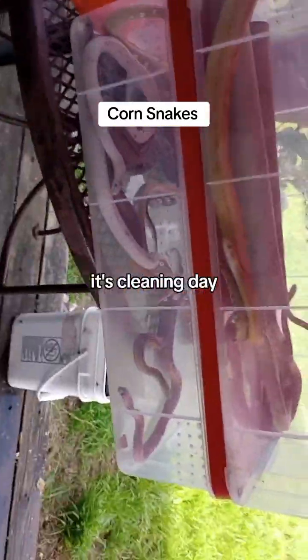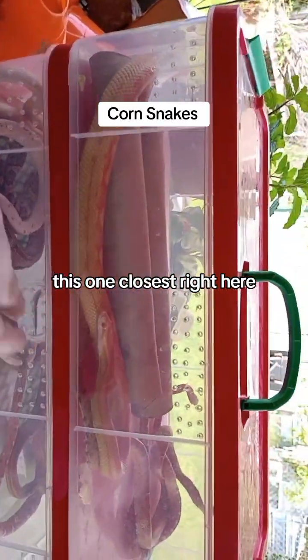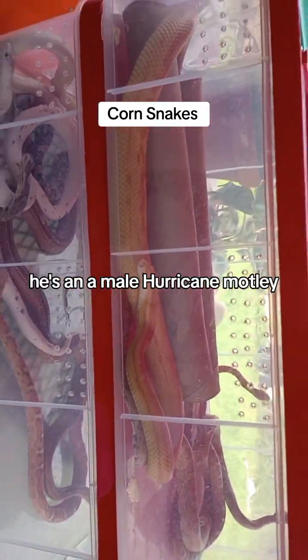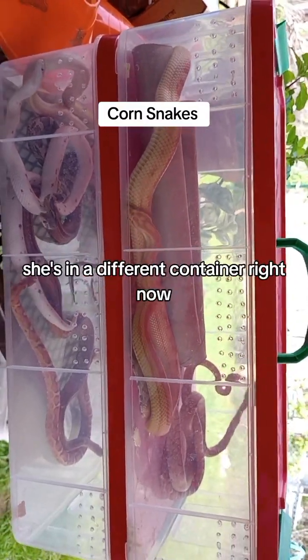Hey everybody, it's cleaning day. I've got my girls in the bottom and my boys in the top. This one closest right here, that's 50-50. He's an amelanistic Hurricane Motley, and he actually did get to breed this year with my bigger female. She's in a different container.